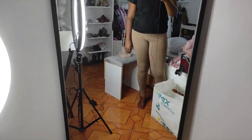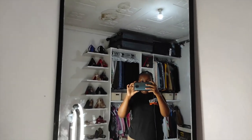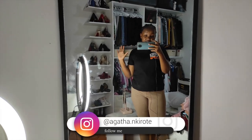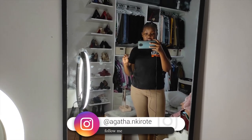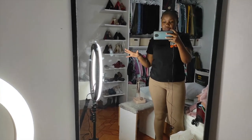So this is one of the pieces that I was telling you guys about. Look at that. I love this piece. This is my favorite piece in the whole bedroom. Let me tell you guys that right now, because a standing mirror has been one of my greatest goals in this bedroom, and I love it.